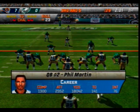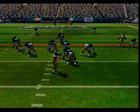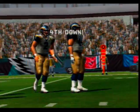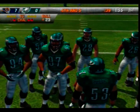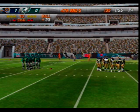He fakes the handoff. Under pressure, going deep, looking for something in the end zone. So close to a touchdown. Yeah, and that has to be frustrating for the quarterback. He put the pass where only his guy was going to catch it, and he did. He just didn't get his toes down. And now it was an incomplete pass instead of a touchdown.